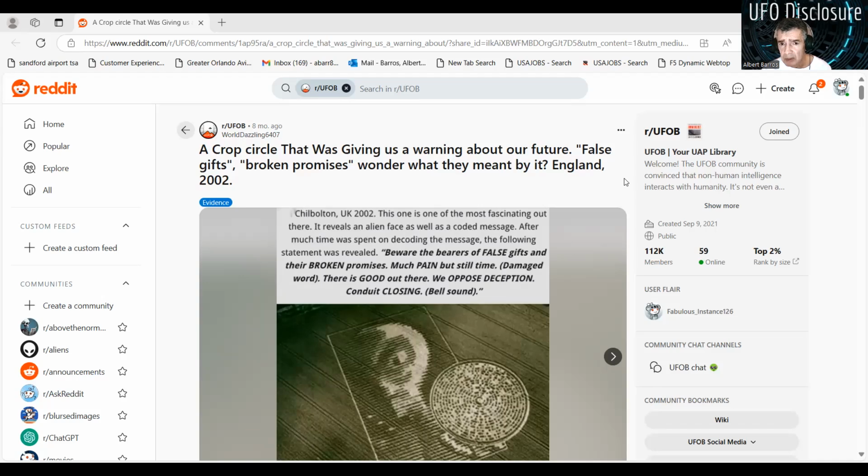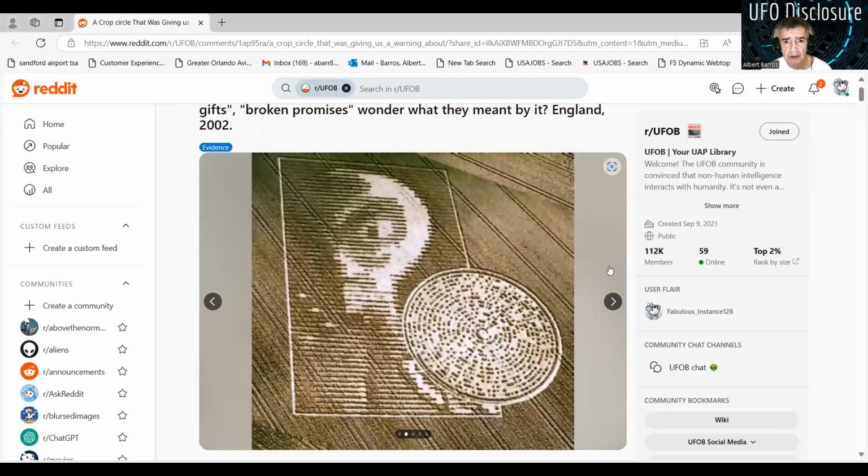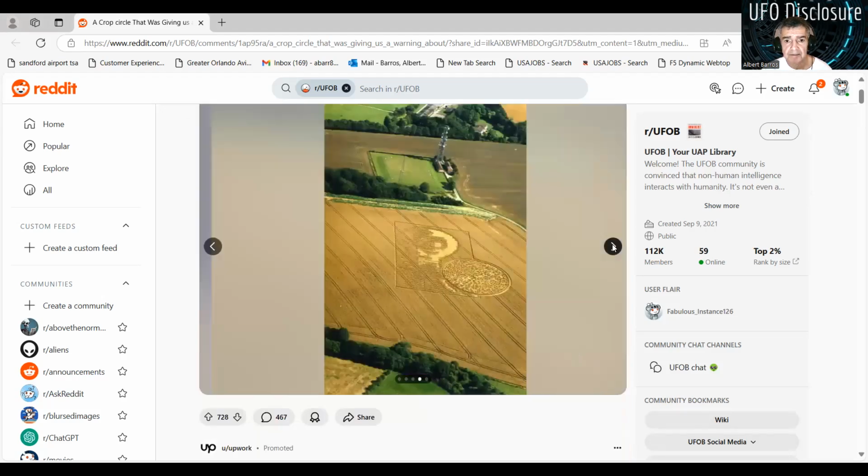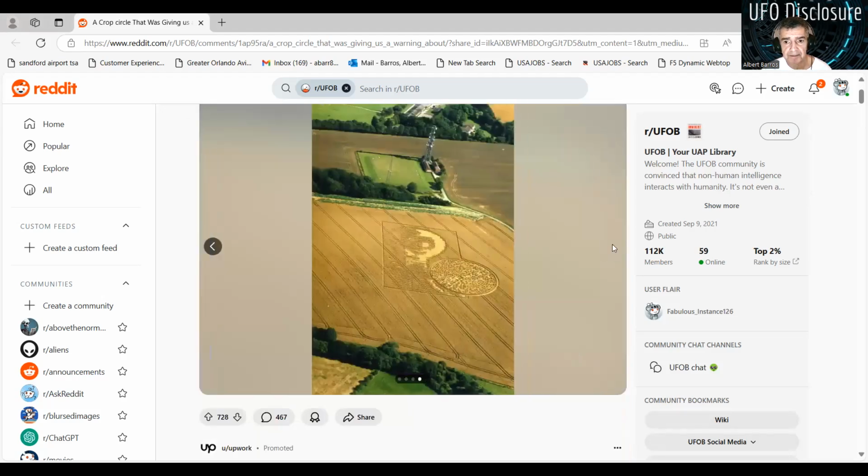Quote, beware the bearers of false gifts and their broken promises. Much pain, but still time. There is good out there. We oppose deception, conduit closing. End quote. That's a closer look at it. Just looks like your typical gray, and this is the coded message that it came with. And that's an aerial view.